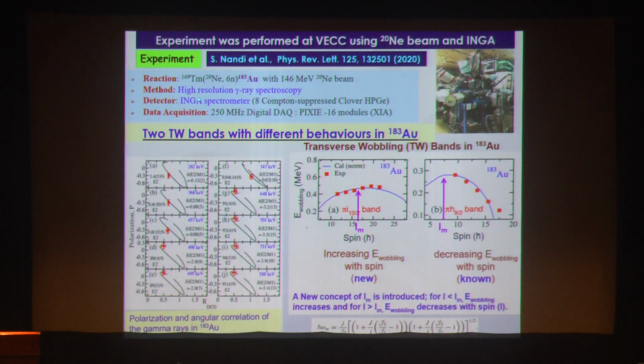The experiment was carried out at VECC using the INGA facility and using a neon beam. And you see that these are the two transverse oblique bands. For one band, there is an increase of oblique energy with spin. This is a new phenomenon, and generally it was known that oblique energy decreases with spin. So a new concept, I_M, was introduced: for I less than I_M, oblique energy increases, and for I greater than I_M, oblique energy decreases with spin. This work has been published in PRL recently.